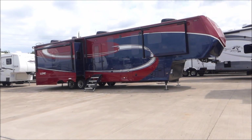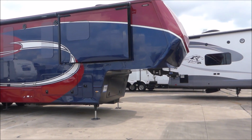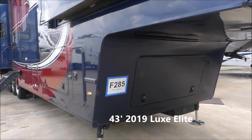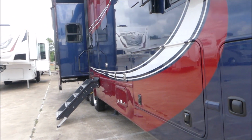This fifth wheel captures my interest just because of the color combination. It looks like it's going to be something inside as well. So this is a 43-foot 2019 Luxe Elite. This is a fairly new rig.